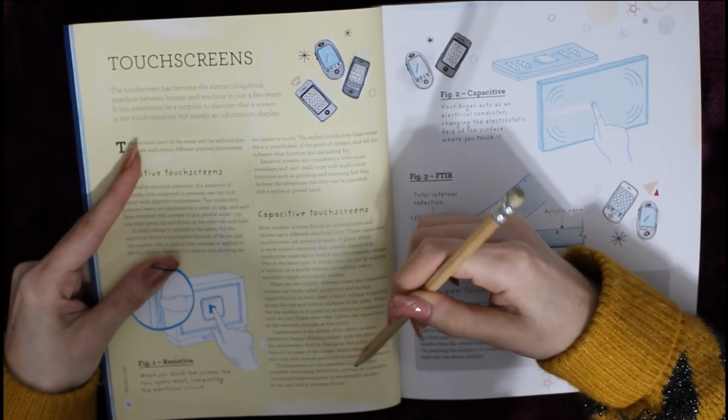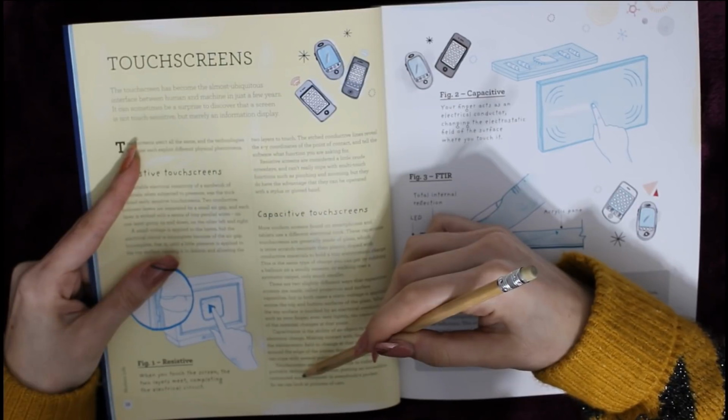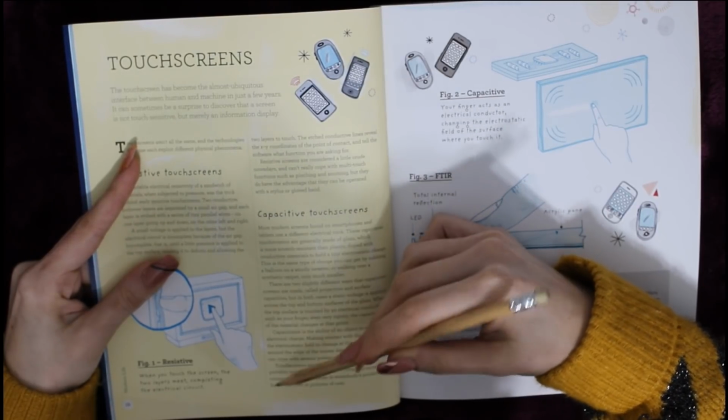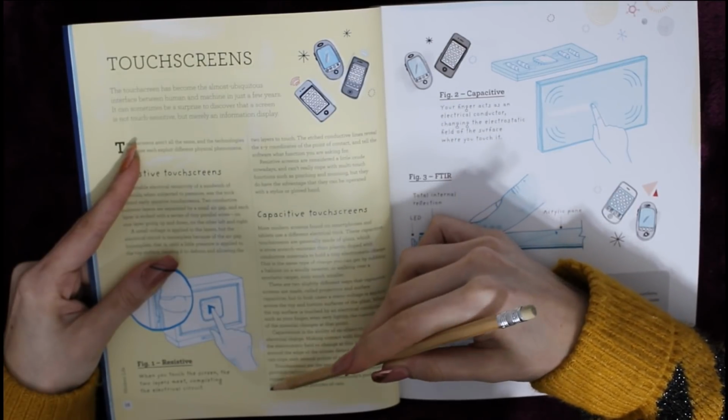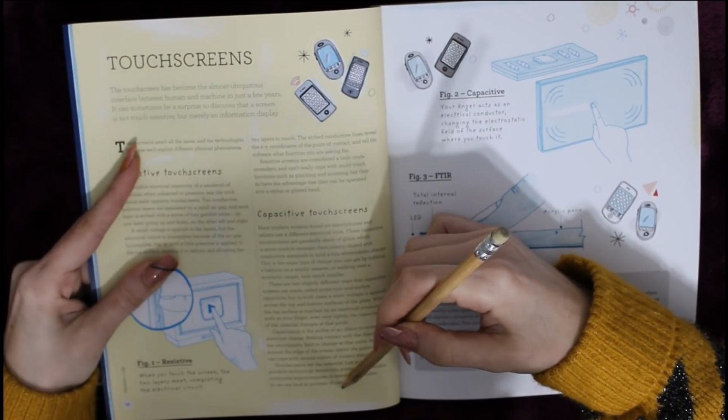Touchscreens are the essential link to today's portable technology revolution, putting an incredible connected supercomputer in everybody's pocket so we can look at pictures of cats.